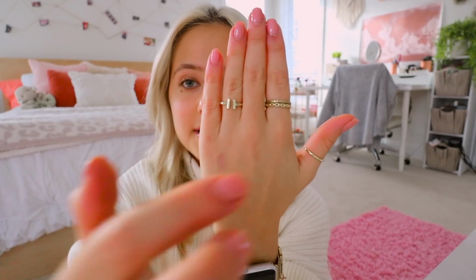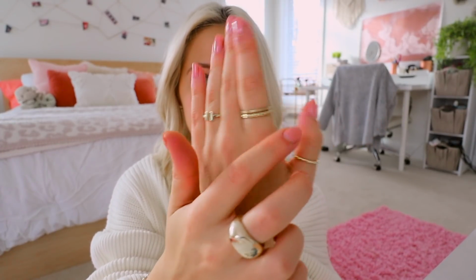Oh, also guys, I totally forgot, I got a bunch of jewelry. So this bottom ring here is new. This little thumb ring is new. This ring is new, is from Revolve, and oh, this is from Adina. I don't know where this one is from. And then this little chain heart bracelet is from Adina Jewelry as well.